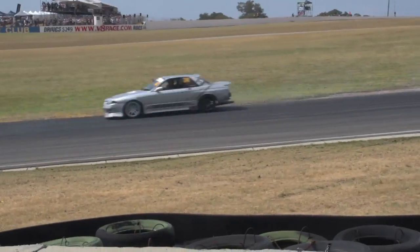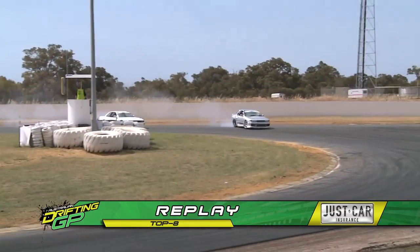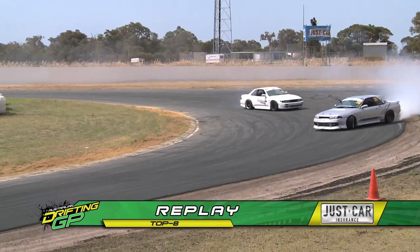And Mitch Bunny will take the win. We go to the replay. Pretty obvious what happened here. Big straighten up from Lee Hazelwood.